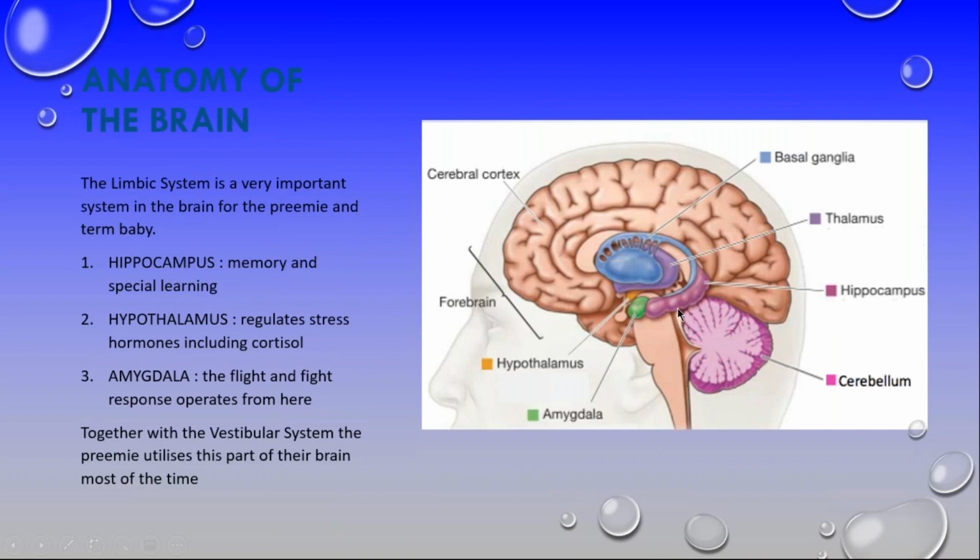Now, I am going to move back to here. If you look at this carefully, can you see here's the ear? And the vestibular system sits just beyond there. What it does is it takes all the stimuli, it converts it, and it moves it up through here into the hypothalamus. And then it gets taken to the rest of the brain.